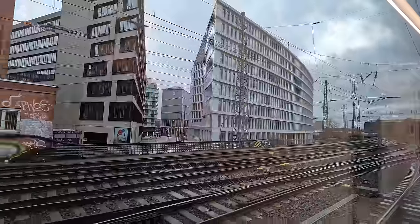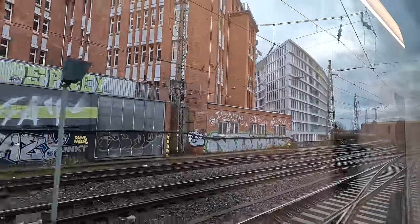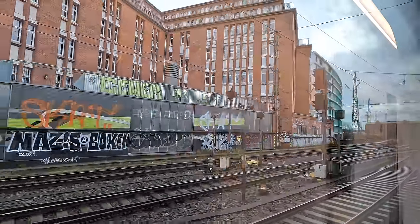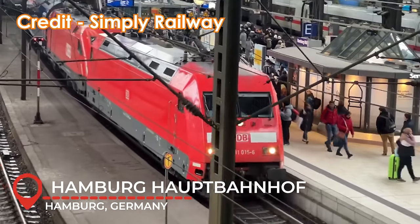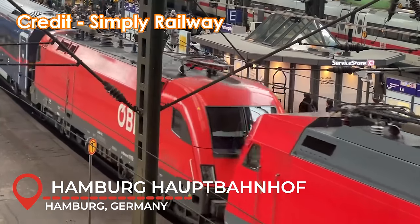The sleeper pods now range from €55 to €130 approximately, depending on the dates, which is inconsistent and something ÖBB need to fix. Anyway, we arrive into Hamburg's main station just over 3 hours late.